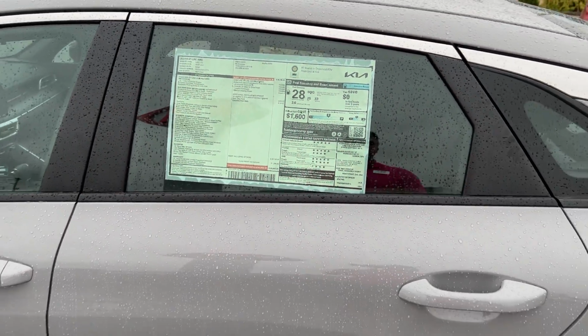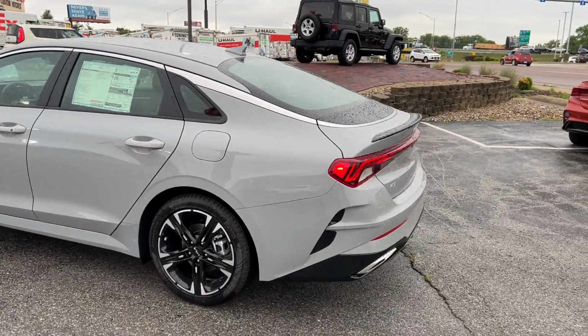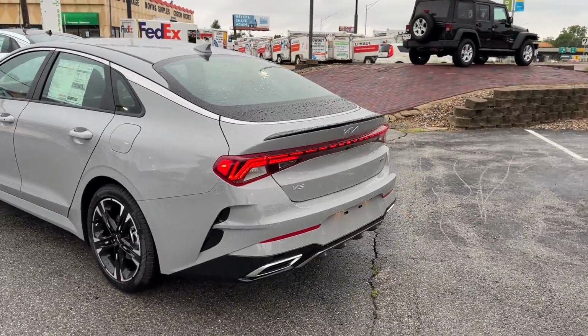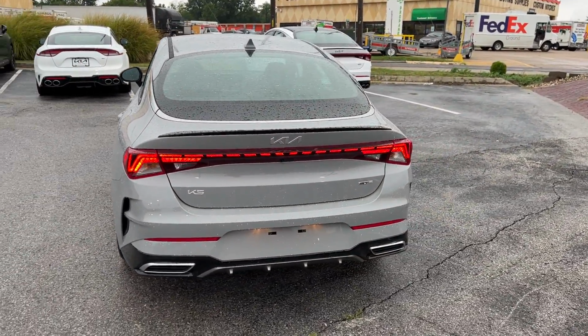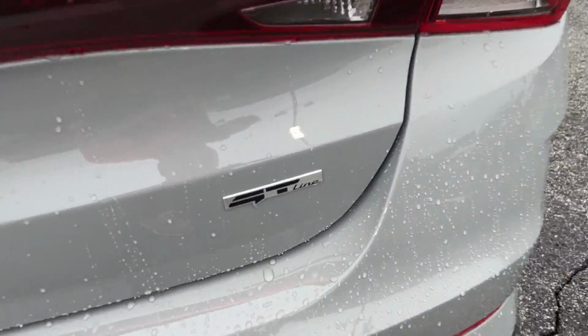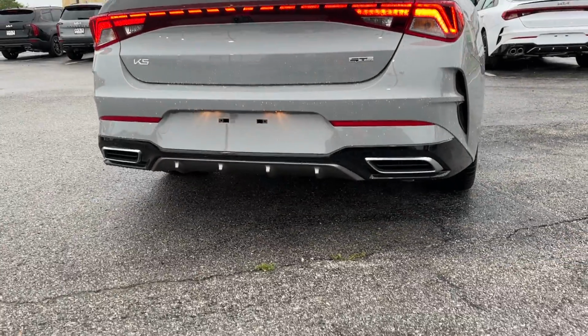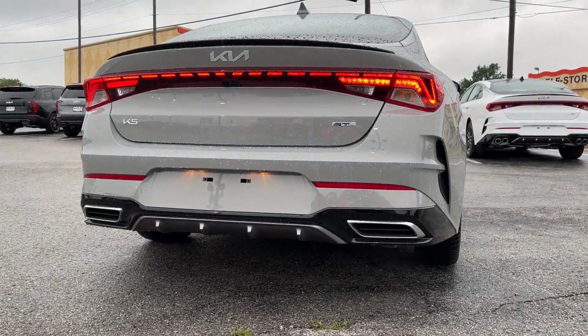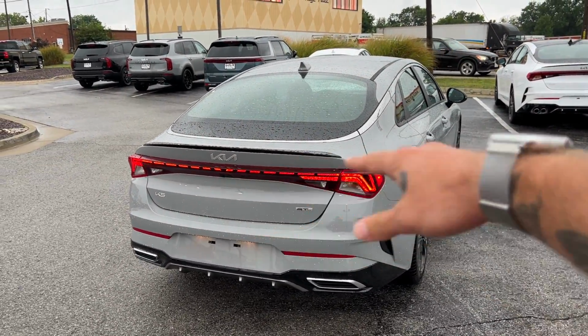Don't forget, wrapping around to the rear here, you can see we've got some sharp LED tail lights with a little bit of halogen mixed in there, but super cool looking here. We've got the new K5 badging as well as the GT line on here. Nice black bumper with the rear diffuser on here. It's a tough looking vehicle. Nice black lip here on the trunk.